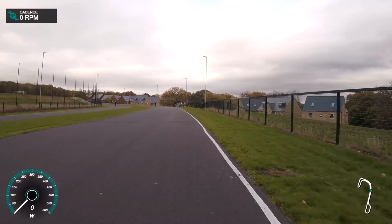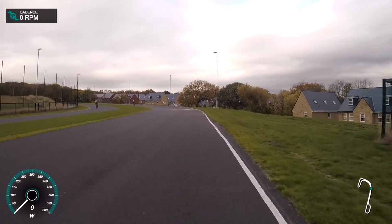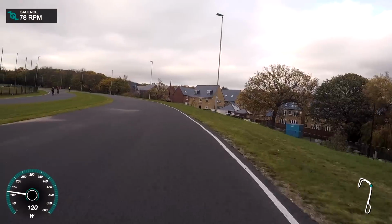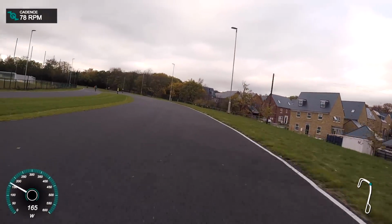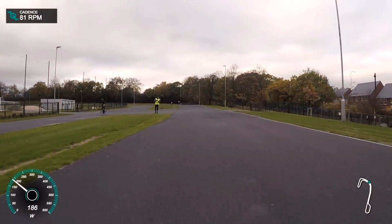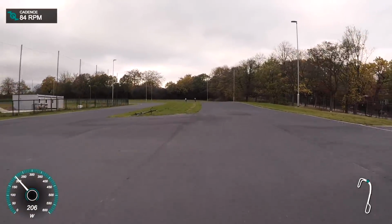So I really hope you enjoyed watching that, looking at the watts, the power, the cadence. I absolutely loved riding that. I think it was so much fun, and I really like that friendly competitive edge of it as well, because I've never really done that before. I've done a couple of races on Zwift, but not really like that. So yeah, I really did enjoy it.